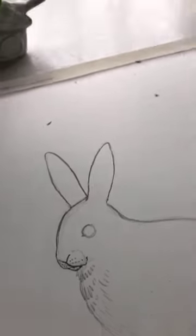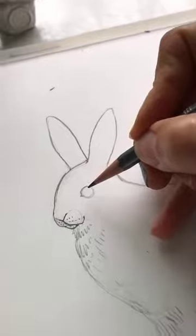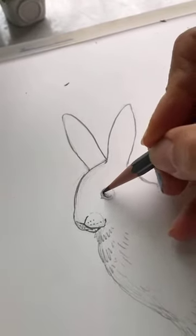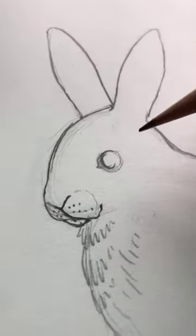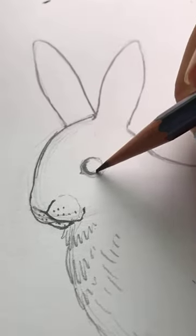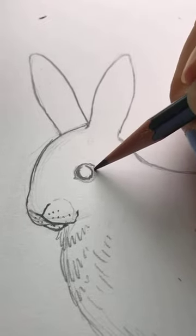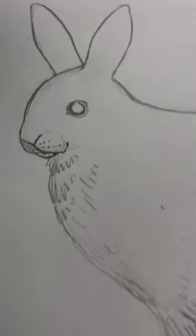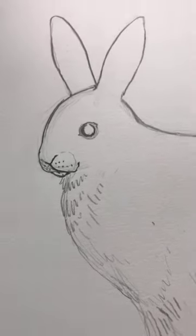So let's go ahead and give this little bunny eye some color, and they're really, really dark. Actually, hold on. I'm going to get really close to this so you can see. So I like to start kind of just inside that circle, that shape that I drew. Uh-oh, here. Is that better, Ruby? Yes? She said the comments were blocking the eyeball.